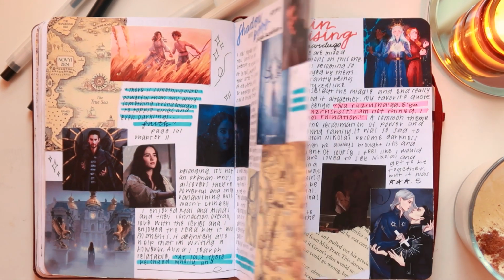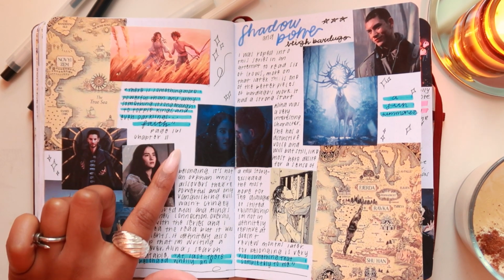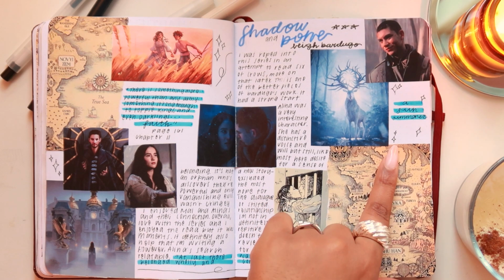Same concept, quote, and here I started putting the page numbers because I thought that would be kind of smart, and I also didn't have much else I wanted to write, so page number there. And then also some more quotes and a sun summoner, but yeah.